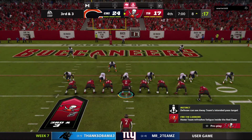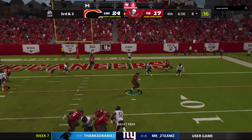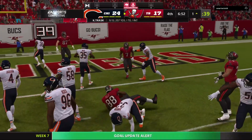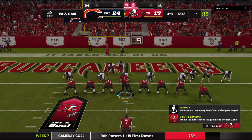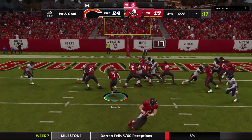Let's get it together, defense. Let's get it together. Here's Trask. Over the middle, it's Fells. And the Bucs are going to have first and goal as they try to finish off this drive with 6 points. A looming decision to make on the conversion, down 7. But first things first, they need to score as they come up on first.